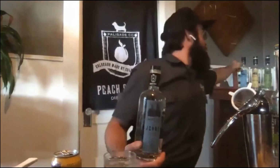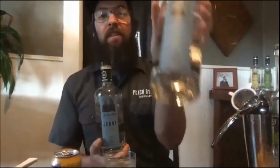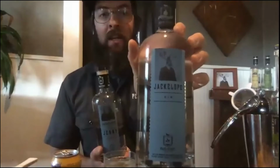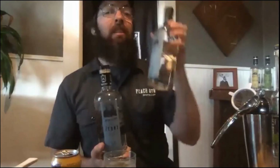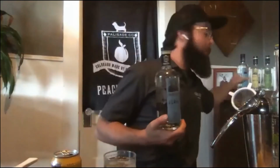The Pear gin is our Jackelope gin, which you can see right here, my mascot, my Jackalope, and our static gin. Both of these are available at Davidson's. This is what the Jackalope gin looks like. It is actually the first legally distilled thing in the state of Colorado. We at Peachtree hold distilling license #1 for the state of Colorado.